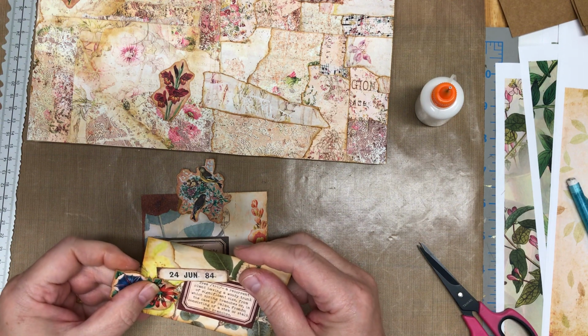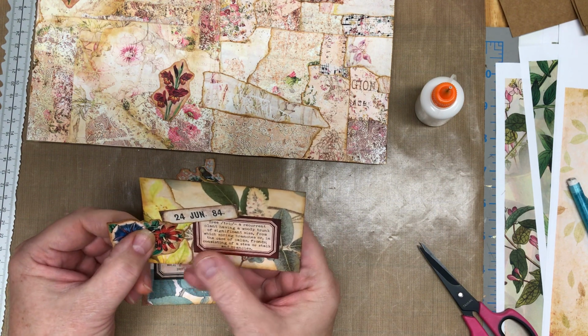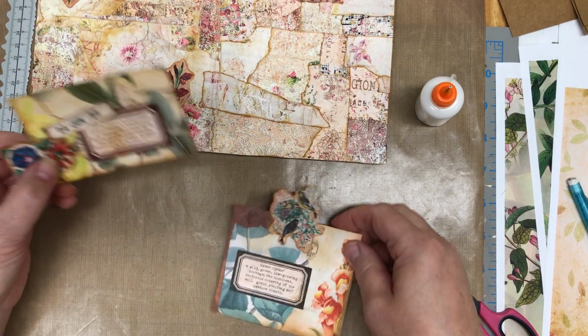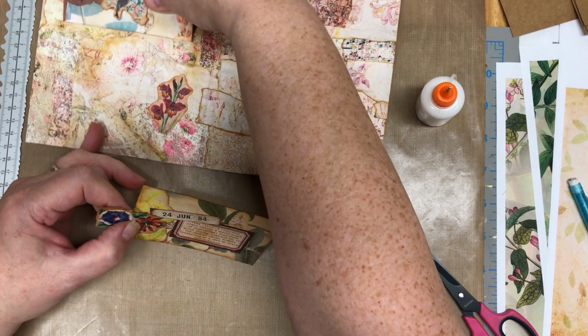So I'm going to put this tab sort of like that, I think. So it kind of goes over it a little bit, maybe a little further out, right? Yeah, I think so. Oops, had a little stray there.